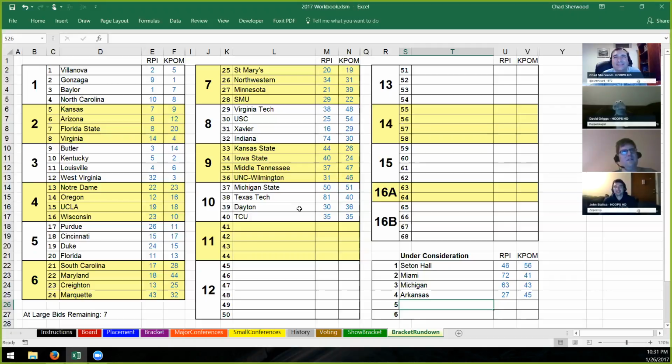I think they might squeeze into the field. I think that Seton Hall has been playing well, and wins over South Carolina and Marquette are now looking fantastic, frankly, and losses to Florida and Creighton are nothing to lose sleep over. So I would pump them up. As far as which Texas team to take out, I think they're both average. So what are you doing?